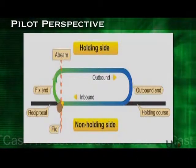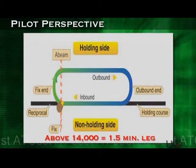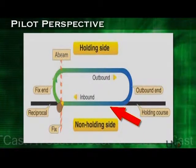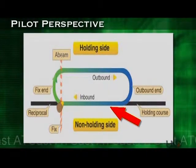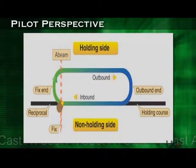The standard holding pattern at 14,000 feet and below is a 1-minute leg. Above 14,000 feet MSL, the holding pattern becomes a 1.5-minute leg in timing. The challenge is that the inbound leg must be this one minute or 1.5 minutes, depending upon aircraft altitude, along with other factors we have to think about. As a pilot, whenever I'm flying a holding pattern, I'm thinking a lot about winds aloft. Winds aloft play a huge factor in how my holding pattern is going to look. Like we said earlier, our inbound leg is either 1 minute below 14,000 feet MSL or 1.5 minutes above 14,000 feet MSL on a standard holding pattern.